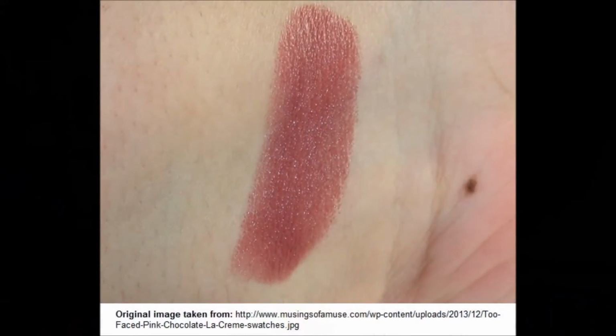Okay, so my last favourite is a lip product that I also use with that Rimmel Lasting Finish Lip Liner in Wild Clover. It goes perfectly with it. And it's the Too Faced Creme lipstick in Pink Chocolate. This one here. I have to drop something. I always do. Oh, this stuff is so gorgeous.